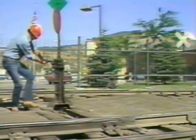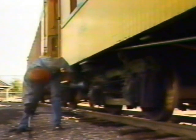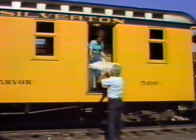Meanwhile, the crews are busy with the last of their preparations. The tender is heaped with coal. The car men make a routine but careful inspection along the string of golden yellow coaches. And the concession cars are replenished. Inside the century-old depot, the ticket office and waiting room are a-buzzing with anticipation. A warm fire in the bright nickel-plated stove feels good in the crisp mountain air of a Durango morning. And then they hear it.